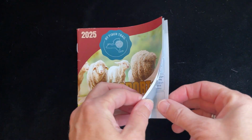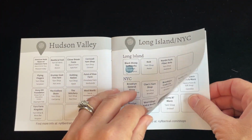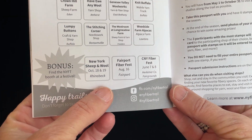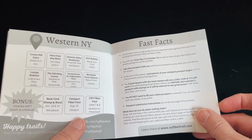Then New York State is doing the fiber trail throughout the state. So check out this lovely booklet that she included. It shows the different regions, the yarn stores, even the fiber festivals, and you just get a stamp between the period of May 1st through October 31st. Get as many stamps as you can. Now, there are prizes for the people that get the most stamps, but also if you only visit one store, you can submit that and go into the pool or the drawing for a prize. So I just liked perusing through it because I'm like, now I have a nice little booklet of where all the stores are in New York. So whenever I visit that state again, I'll be looking at this.